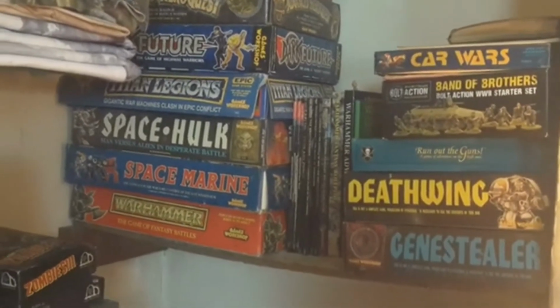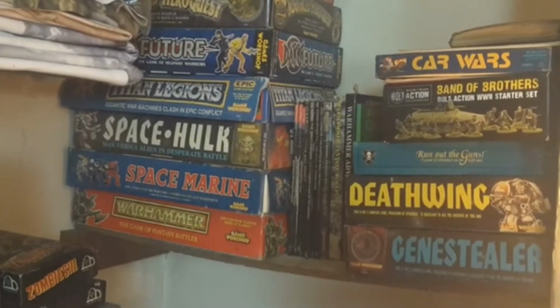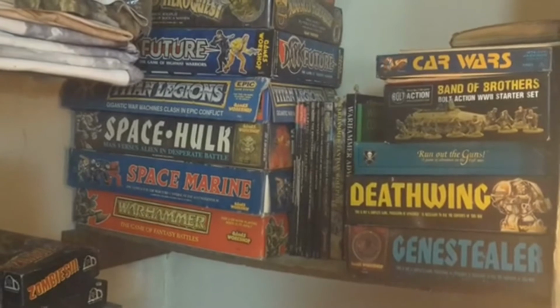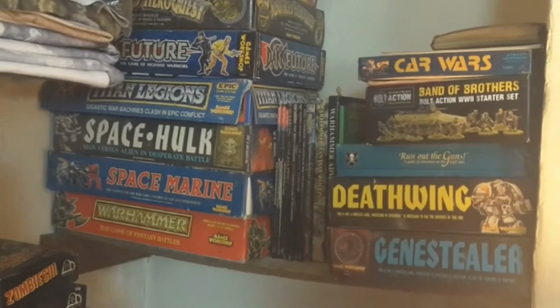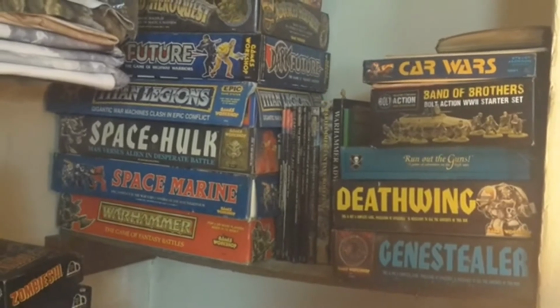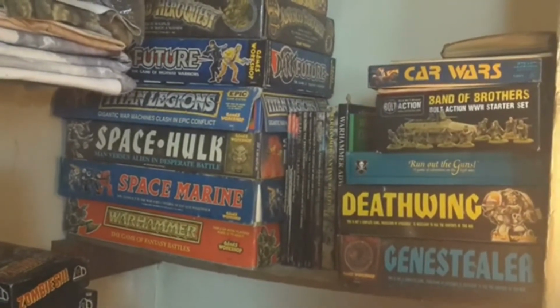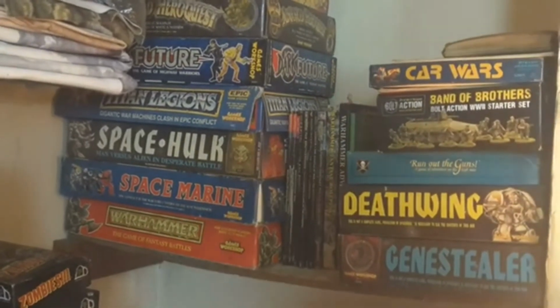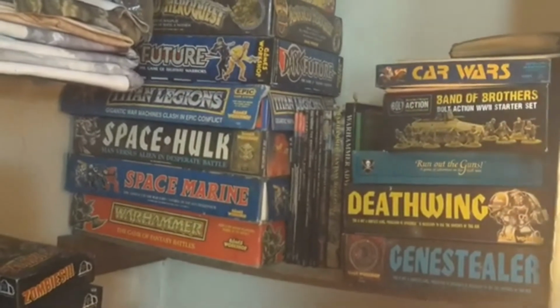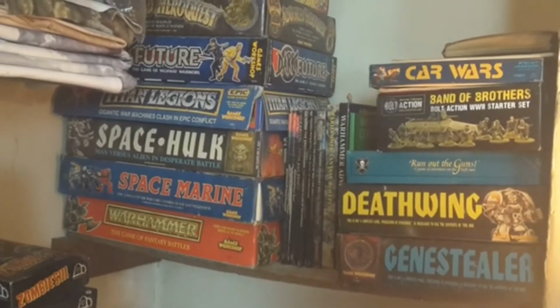I got some Traveler there. Those books in the middle. There's Traveler, and there's Warhammer Fantasy. Mutant Chronicles, the RPG. That's in there. The original Warhammer Fantasy Roleplay in the far right. Then we got Car Wars, Bolt Action, Run Out the Guns, which is a role-playing game put out by that board gaming company. Who are they? Clash of Arms, I think? I don't remember. I think it's Clash of Arms. Deathwing Genestealer expansions for the original Space Hulk.